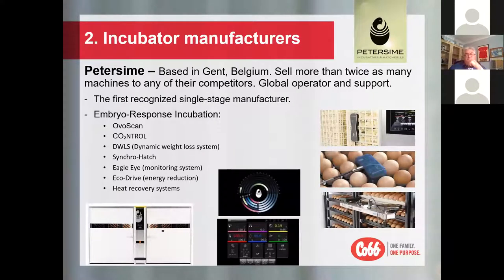Petersime, based in Ghent, Belgium, the largest. They sell more than twice as many machines as any of their competitors. They're a global operator and they've got very good support globally as well. They're probably the first recognized single-stage manufacturer. And their equipment includes embryo response incubation using the OvoScan, the CO2 control, dynamic weight loss to see how much the eggs lose from the start of incubation to 18 days.